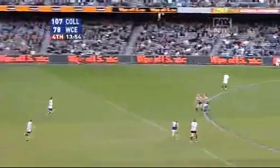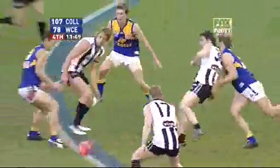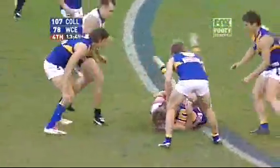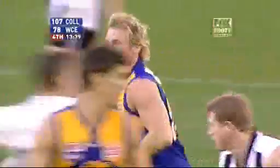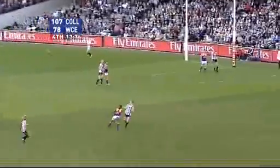Banfield, long left foot kick. Cloak in front. Swan, little soccer, ineffective. Burns. Davies, good tackle by Braun. We'll have a bounce. In fact, he's been penalised. That can't be a free kick. What is he supposed to do? He's had the ball pinned to his chest. Well, umpire Nichols said you should have handballed it.